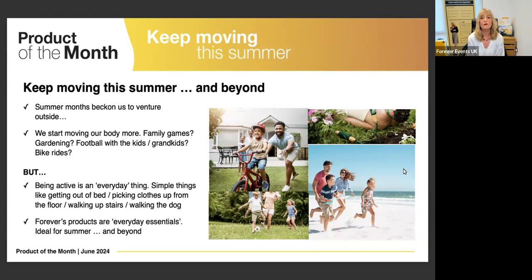It can be that you notice that things are not quite the way you want them to be, or you want to be as mobile as you possibly can. Simple things like getting out of bed or picking clothes up off the floor, even walking up the stairs or walking the dog. All those different things, it's about being active and it's about moving our body. So let's think about these products, and especially the RG is one of those everyday essentials.